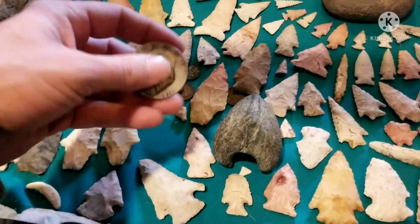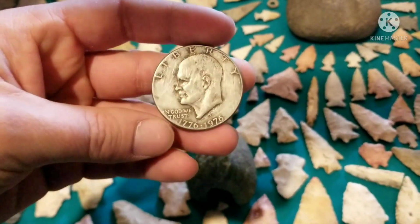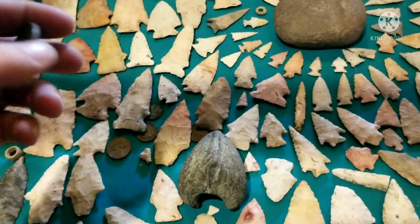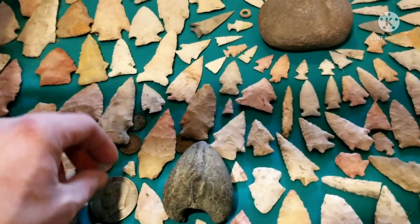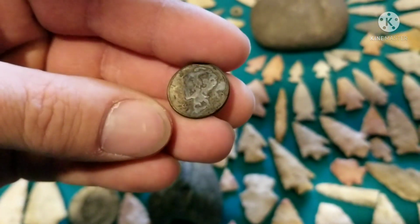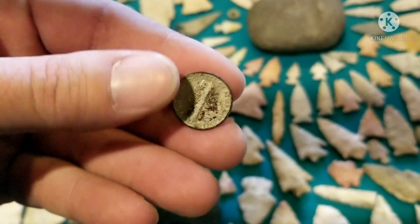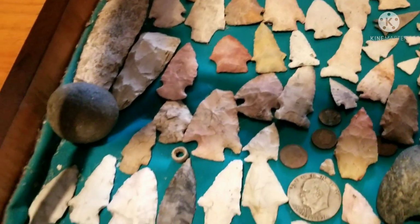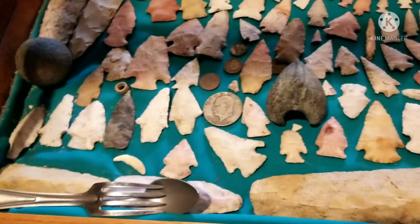Look at this old coin. My brother found this in a creek, same creek I found my bullet in, my Civil War bullet. All these came from that creek. Pretty crazy. I just thought you guys would like that. Put a little something up on the channel.